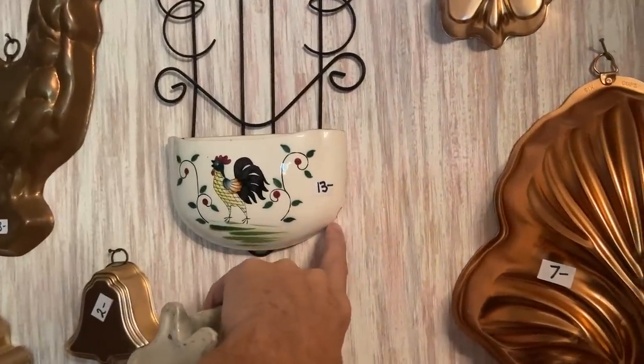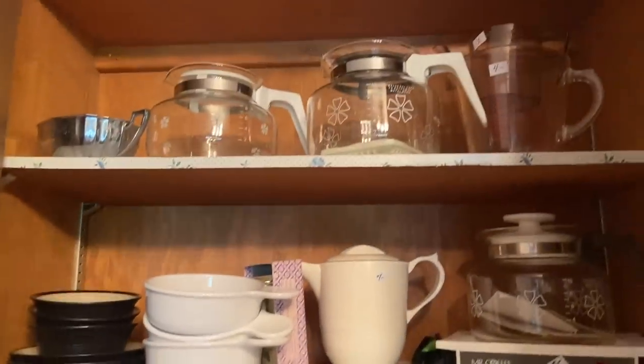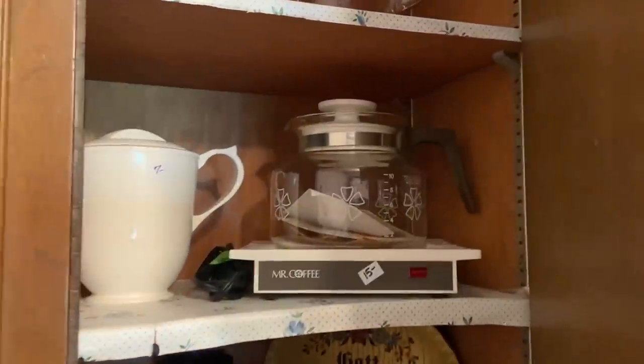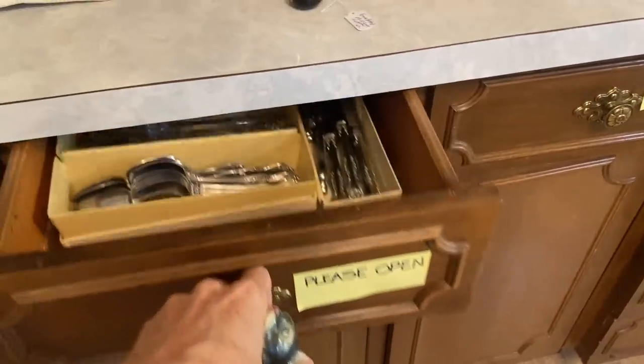All right, we've got hanging stuff on the wall. I do like that, looks like Lefton's Rooster and Roses. That's probably a good deal there. Old Mr. Coffee percolator or coffee pots with the flowers on them. Wow. Very 70s. The original $15, I mean, to use, I guess. Please open. I like that.